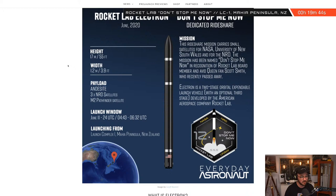This is a very small rocket. I've pushed one of these boosters around with my bare hands, literally just moved it around because it's not very tall. You know, it's sitting on its side. It's only 4 feet tall, 1.2 meters tall.